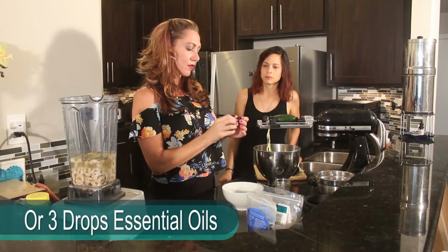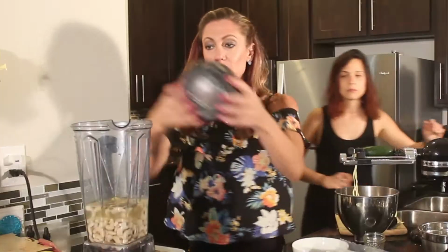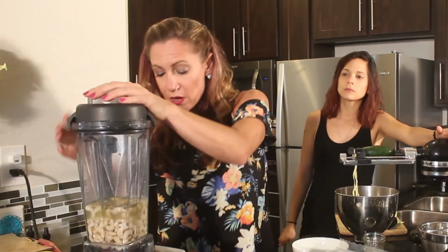I just added 3 drops for the flavor, so that should be plenty. Now, all I'm gonna do here is blend this, and then we've got the cashew cheese. Here we go.